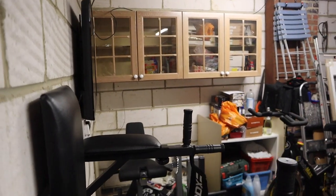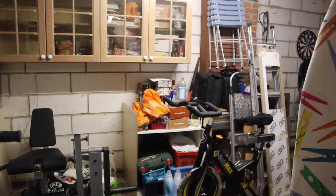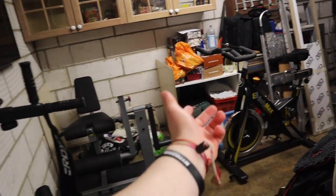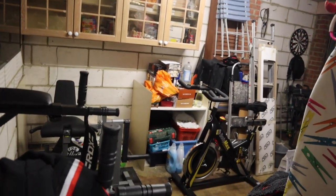Right then, people. Take one good look at this, because who knows how much longer it's going to look like this. So take a good look, because it might be about to change. You guys thought I was going to upgrade the home gym there and then, didn't you? Well, you would be wrong, team. However, we do have some changes coming soon. How soon, I don't know. How drastic, again, I don't know.